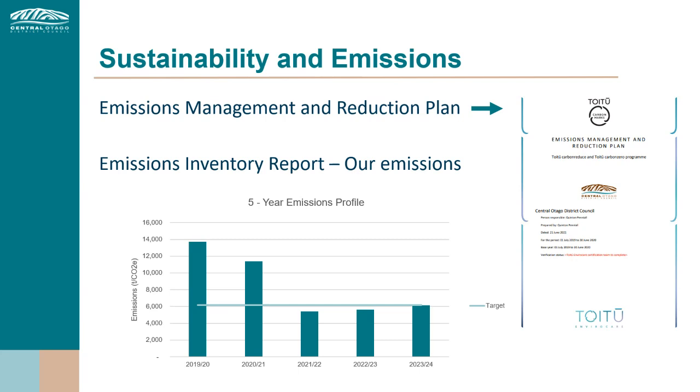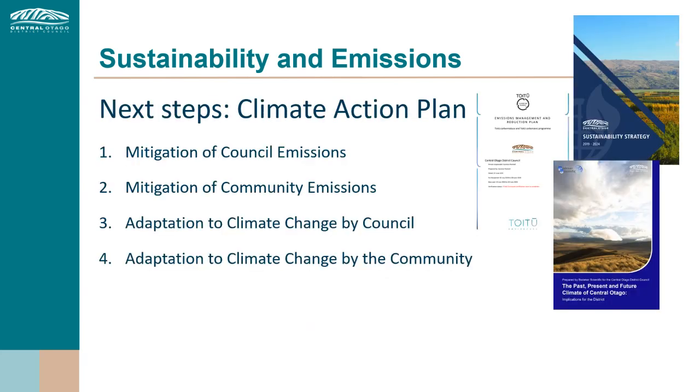Next slide, please. Going forward, our sustainability strategy is coming to the end of its life and being refreshed. We're pulling together a climate action plan, which is just pulling all the documentation that we have as a council together. We have emissions management reduction plans, and we have emissions inventory reports, which show what the council produces for emissions.